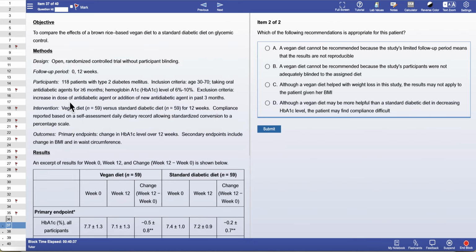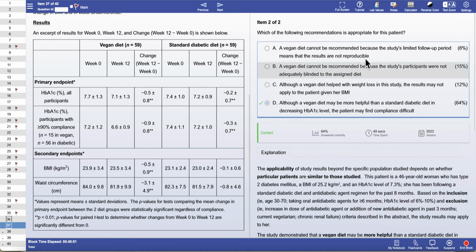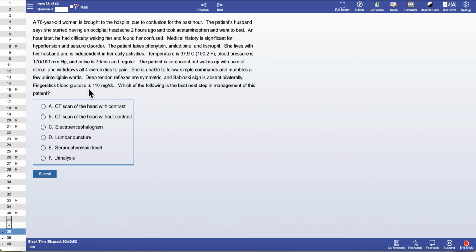Well, it depends. What was their starting? Yeah, see, they both started with 60, but only 50. Yeah. Definitely that one. Wow. I just killed these two stats questions. Nice.